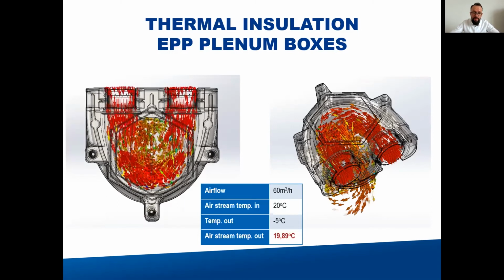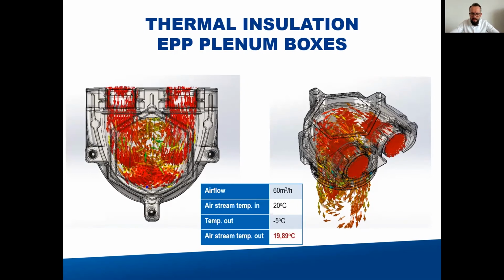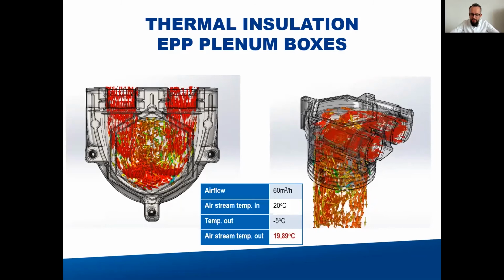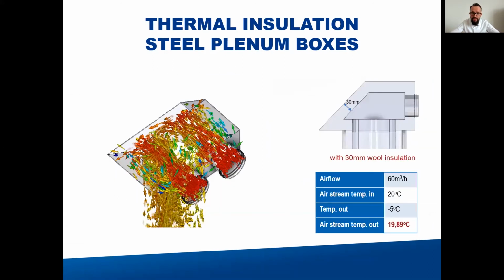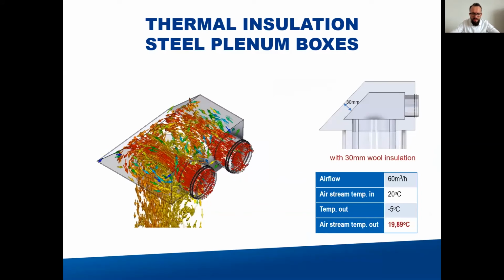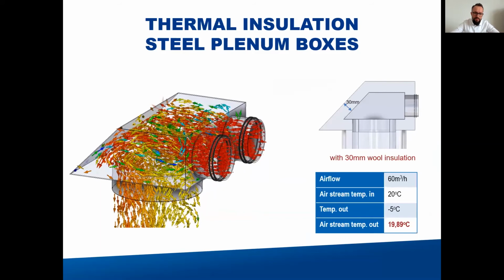And when comparing, I'll show you the simulation as well. Here you can see, even looking at the color of the arrows which represent the temperature, that little temperature is lost. The shape is also important in this case. Here also comparing to the standard, as we still produce those and we can offer them, but I just want to show you the advantages of EPP. Here, the graphics on the left, the animation is without insulation, and even though I don't have the scale of temperatures, you can see from the color that the thermal loss is much bigger. And here, because of the shape as well, there are some vortices, and we lose temperature on the sides of this plenum box.